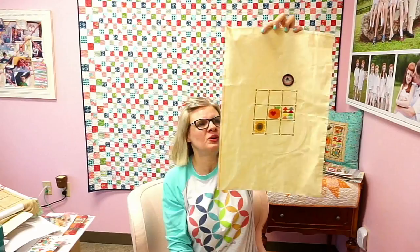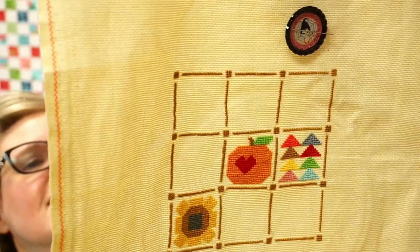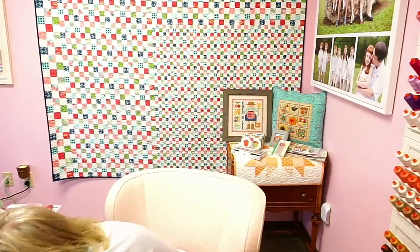If you could get up close, Lily, and see all the tiny, should I move forward? The stitches, look how tiny they are. I can't even see those squares. There we go. So that is so cute. And then she has a little needle minder on there. So that is hers.